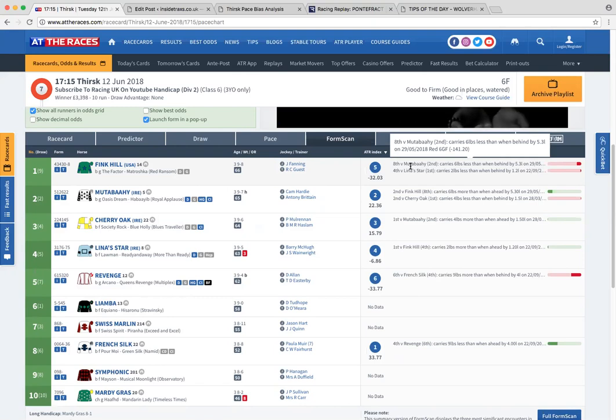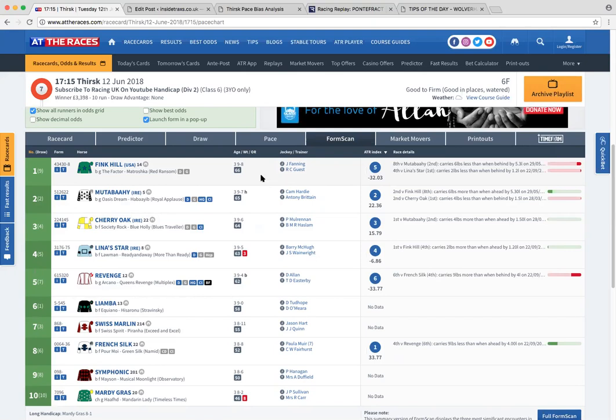And finally, they split into 2 groups at Redcar, and Fink Hill was in the far side group, and the near side group seemed to be favoured. So, all in all, Fink Hill seems to have a similar chance to the favourite, and yet we'll see in a minute, because I'm going to stop sharing this, that he is considerably larger odds.